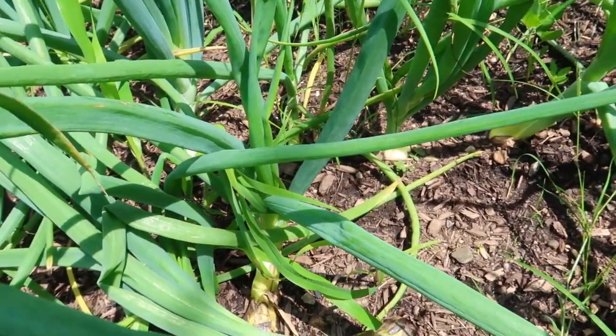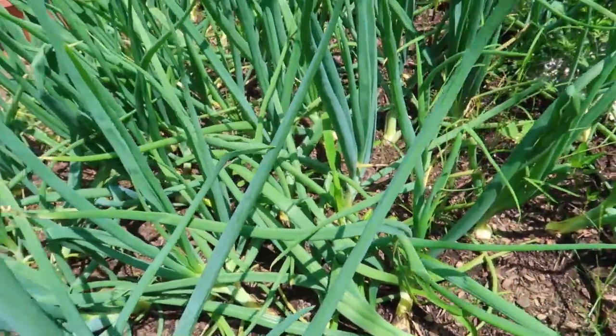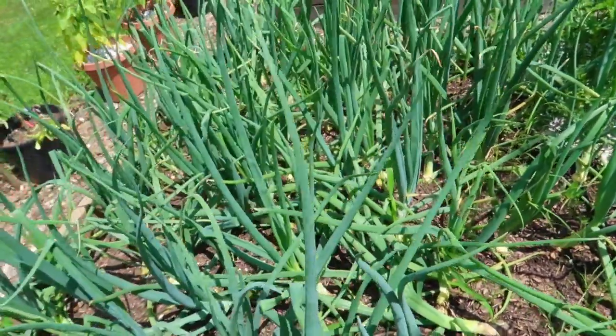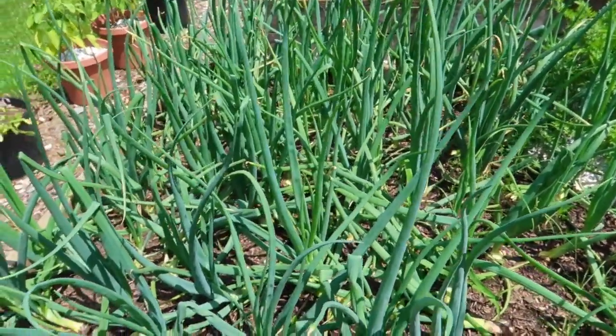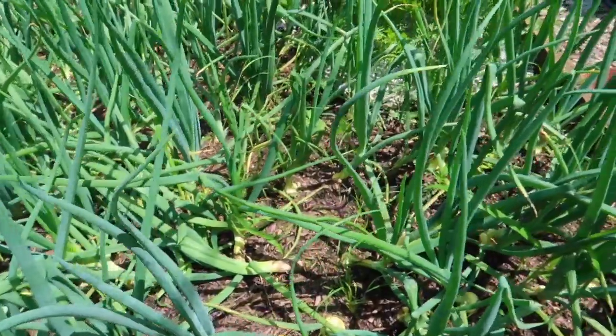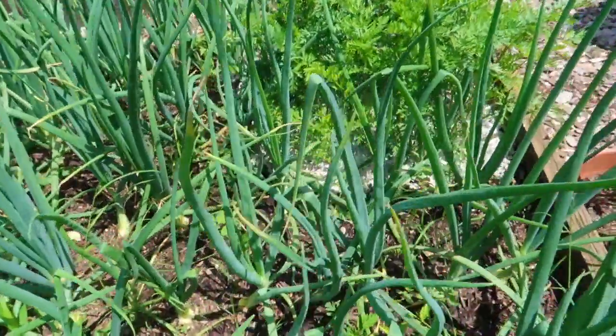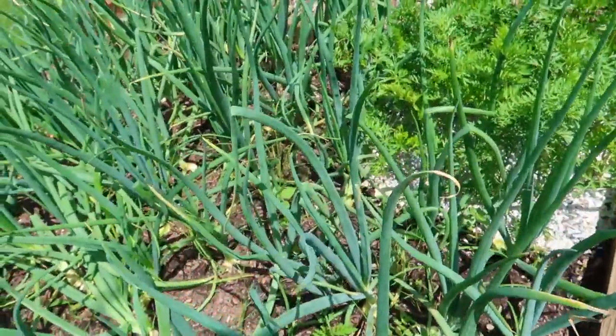I have to get in here and weed. There's plenty of weeds in here and grass growing up, so I've got to take care of this. But otherwise, overall, the plants are really healthy. The bulbs are growing, but they're not going to be big ones at all. So I'm going to have to reevaluate that for next year.